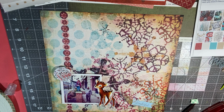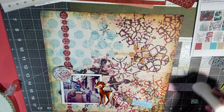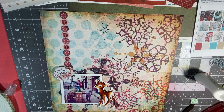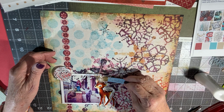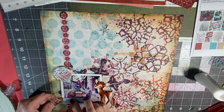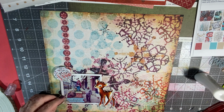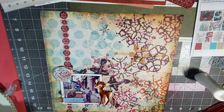Okay, and you can kind of read that word love there. Now the next thing I'm going to do is cut some foam for this wonderful tag. I'm going to maybe put it up there, here maybe. How about that? And that kind of stays on the page and everything's kind of clustering around there.